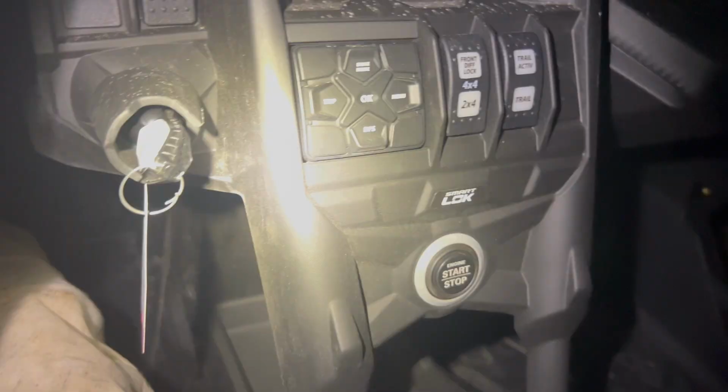All right, I got the air filter all put back together. Here we go, we're gonna see if this thing will start up now. So I checked the oil, it's between the minimum and maximum. The air filter is put back together. Here we go, here's the moment to see if it'll start.